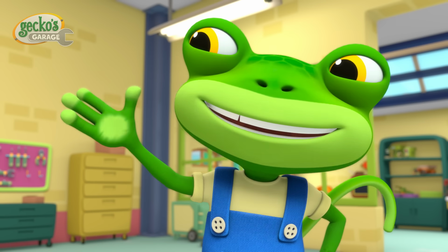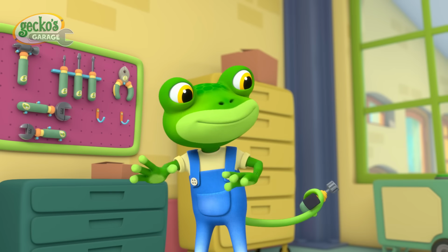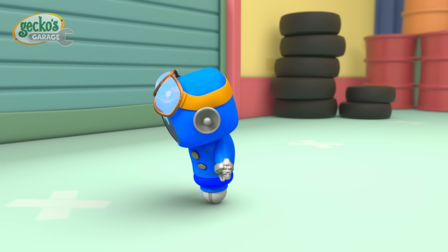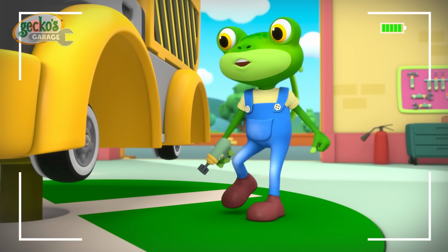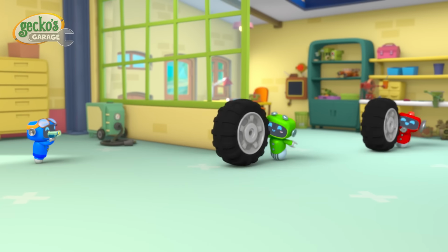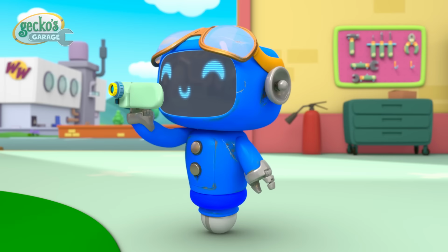What tool do I need? Drill wrench! Gecko's garage, time to fix Gecko's garage. Let's fix this. First, we need to remove these tiny tires from Dylan. Lefty loosey. A dump truck needs special large tires to carry heavy loads. Righty tighty. Looking good, pal. All fixed.